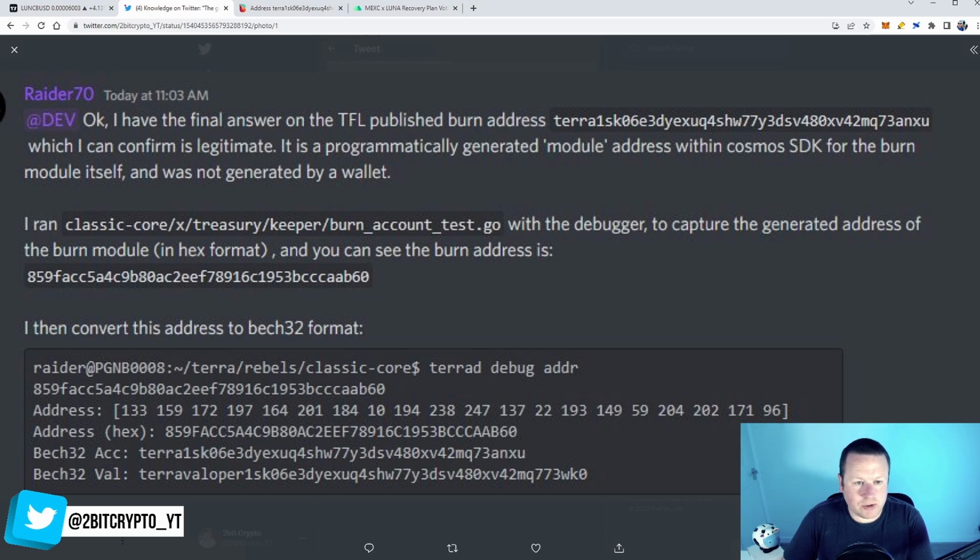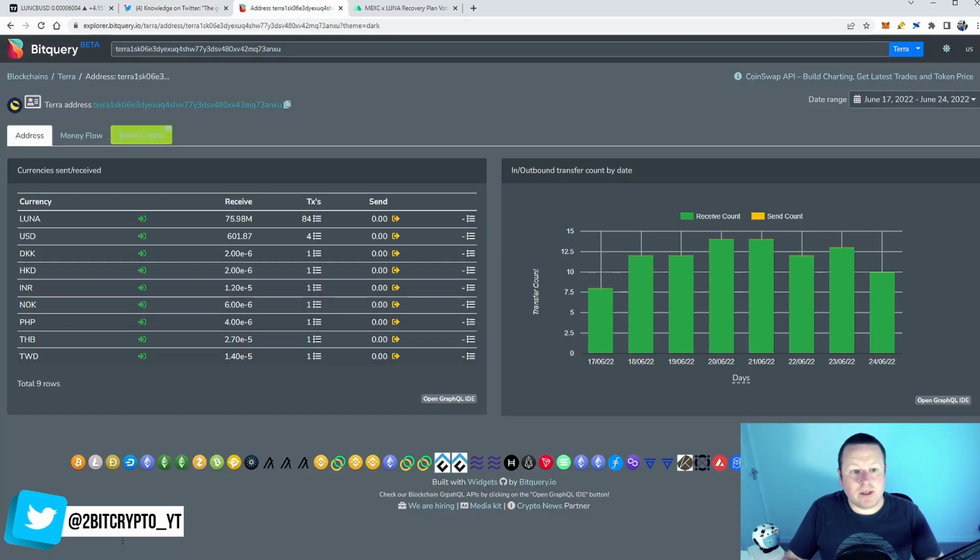I ran the classic Cortex Treasury Keeper burn account test.go with the debugger to capture the generated address of the burn module in hex format. If you're a developer, you understand what that means. You can see the burn address is that. I can then convert it into Bech32, which takes us into the address that we currently have, which is this address here.